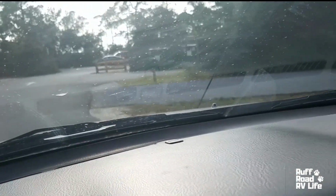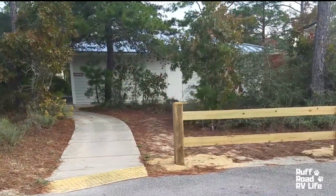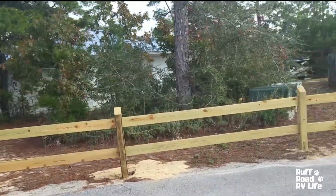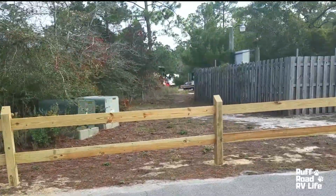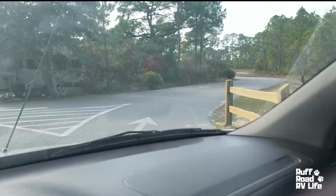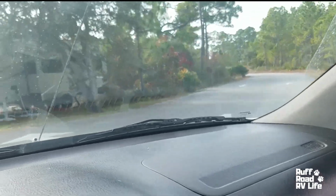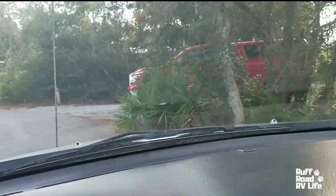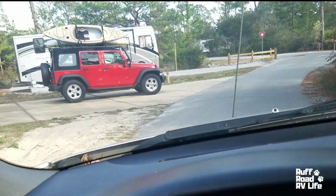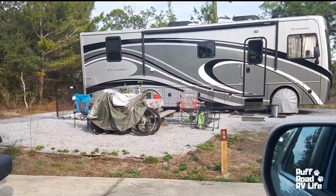There's the dumpsters. It's the bathroom, showers. Also has a washing machine and 2 dryers. $2 wash and $2 dry apiece. And this would be the road back out to the campground, to the exit. And we're on site 61. Right there we are.